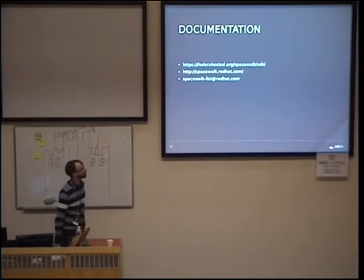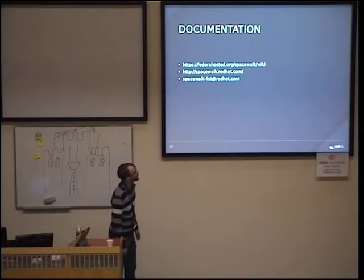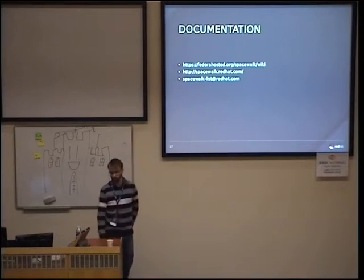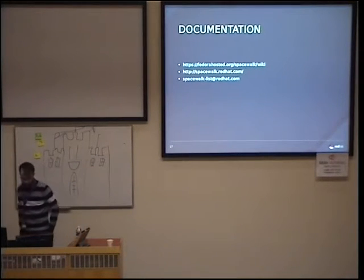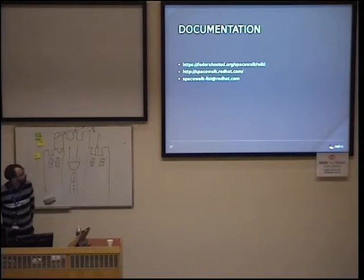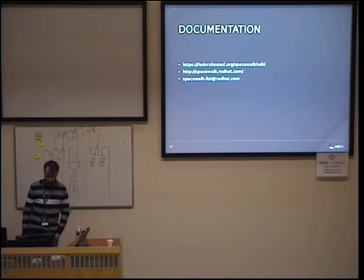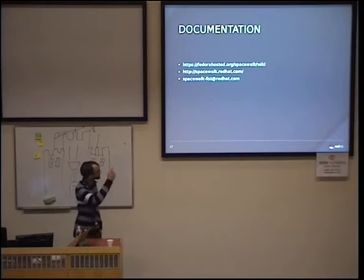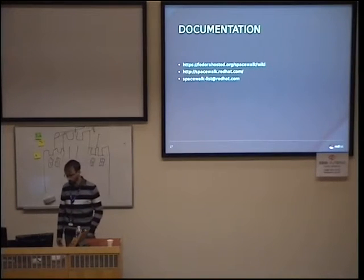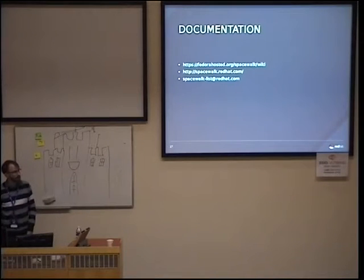Here are links for the documentation. The central point of documentation is most likely the Spacewalk Wiki, which can be found at Fedora hosted. There's also the spacewalk.redhat.com page and a community mailing list, Spacewalk list at redhat.com, which is quite busy, and you can find a lot of assistance on that mailing list.